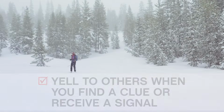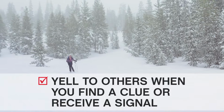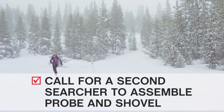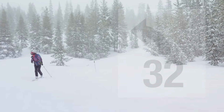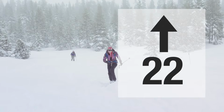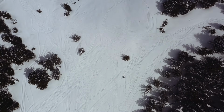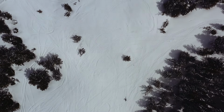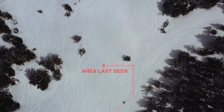Liz, I got a signal! Pick a distant object to focus on to keep your search line straight. 32, come on over! Get your probe out, 26, 22! Move quickly and steadily to keep your search pattern consistent, but not so fast that you could accidentally lose the pattern. Continue on your signal search pattern until you have a consistent signal.